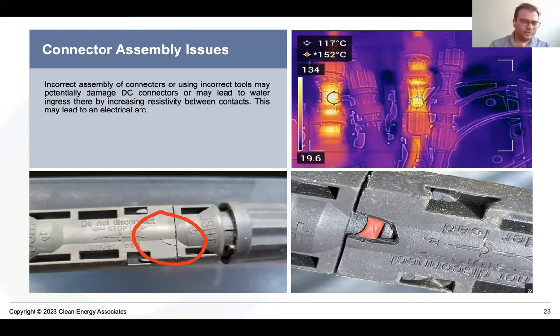Now, to put it in perspective, in the picture on the top right, we are seeing that these connectors are at a temperature of 152 degrees Celsius. This is for equipment that is rated for approximately 90 degrees Celsius, maybe even more or less. But what happens when this equipment is heated up? The plastic starts melting. The molten plastic falls on the roof membrane and this starts a fire.